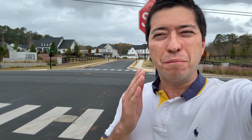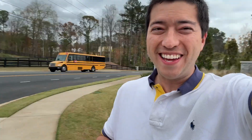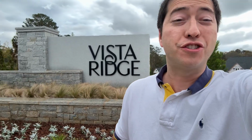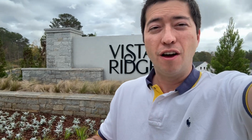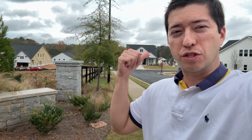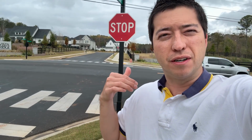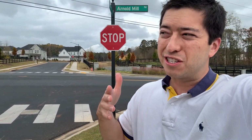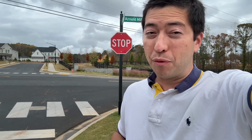And this is built by Toll Brothers. It's called Vista Ridge. We're here in the Woodstock area, and guys, you've got a lot to pick from because on this side, you've got one-story ranch homes, and then across the street, still part of the same neighborhood, you've got the two-story bigger floor plans. So a lot to choose from. Let's take a look at what this community has to offer.